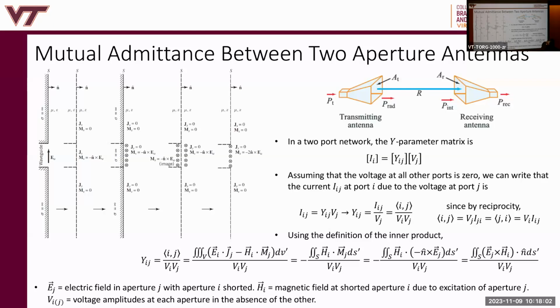So what does it tell us? It says E_j is the electric field in aperture J with aperture I shorted. So it's the electric field in this aperture with this aperture shorted, for example. H_i is the magnetic field at the shorted aperture due to excitation of aperture J, right? And V_i is the voltage amplitude at each aperture in the absence of the other. So it's a circuit picture of the reciprocity theorem or the reaction theorem, and you can use that in order to calculate the mutual admittance between two aperture antennas.